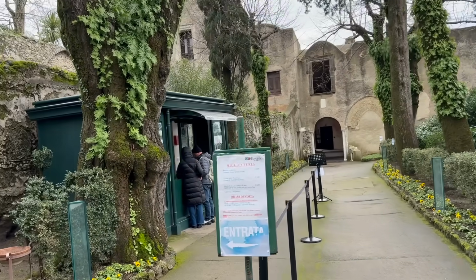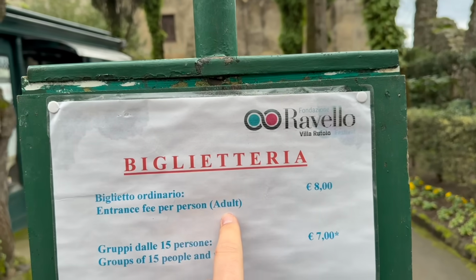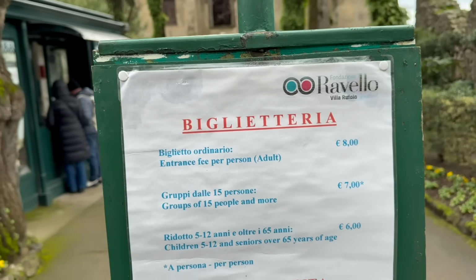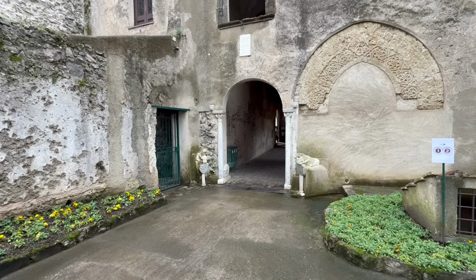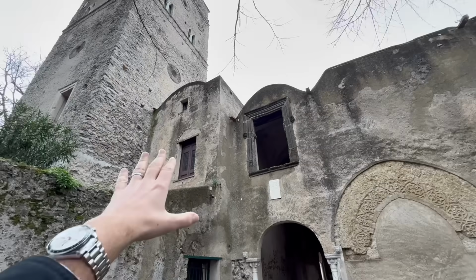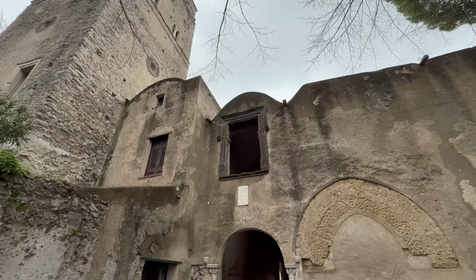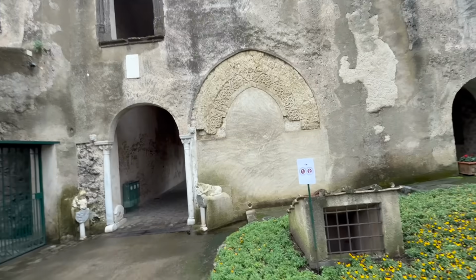So I'm gonna pay my admission here, which, debatable whether I'd be considered an adult or not, but it's €8 to enter. So let's do that. So you can see the elements of the villa that are still intact where they've kind of restored it. And of course the windows where, you know, bits and pieces have fallen by the wayside.